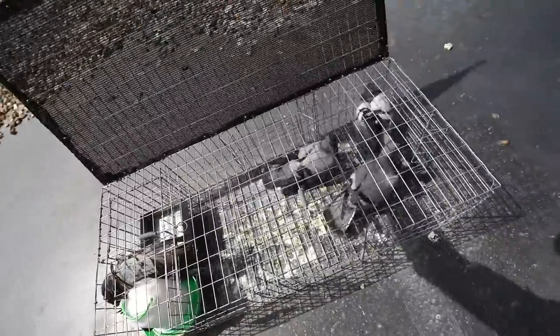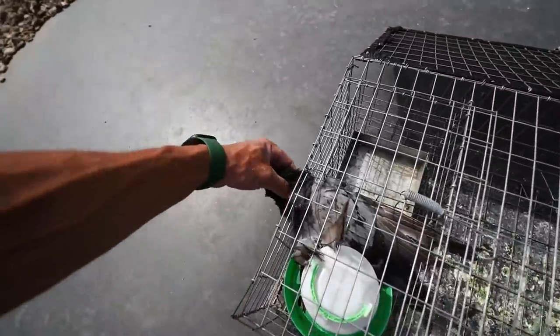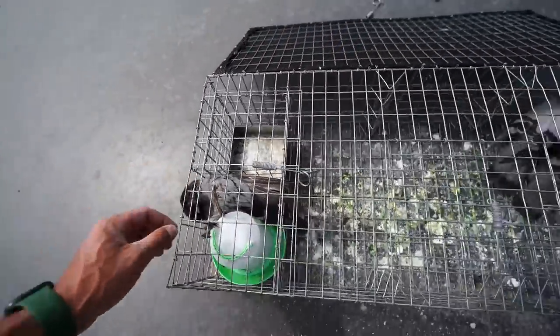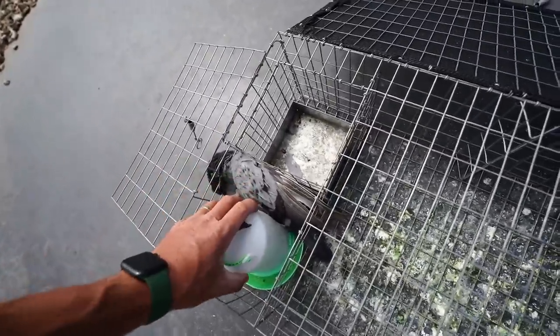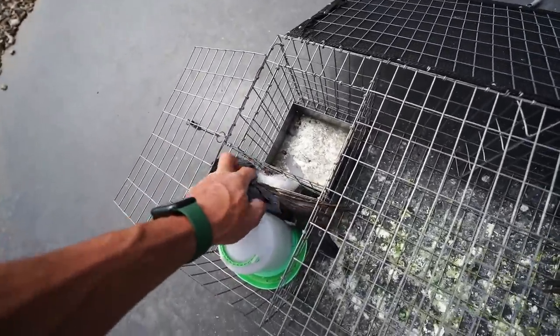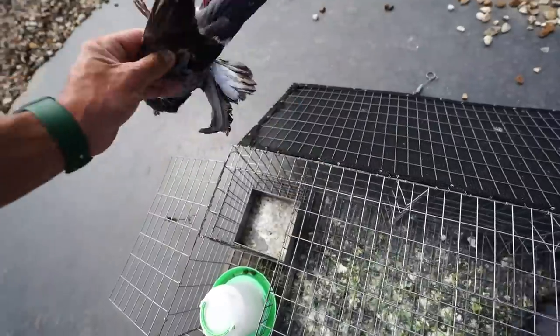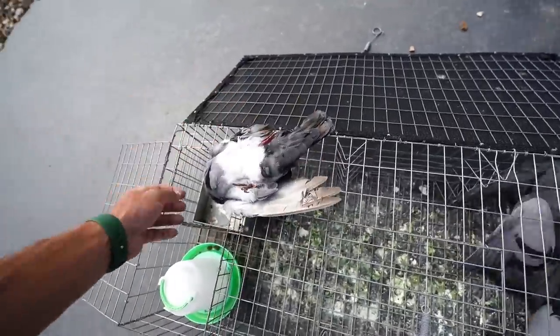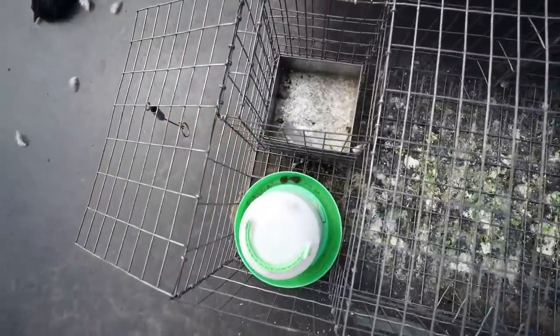Huh. Okay. Well, we got three nice blue, well, one really older blue bar there. This guy got way out, shoved his head way out and got stuck, it looks like. How did you do that? Yeah, look at that. He got stuck in between. Oh, that sucks, dude. Sorry, man. He got wedged in between there and couldn't move.